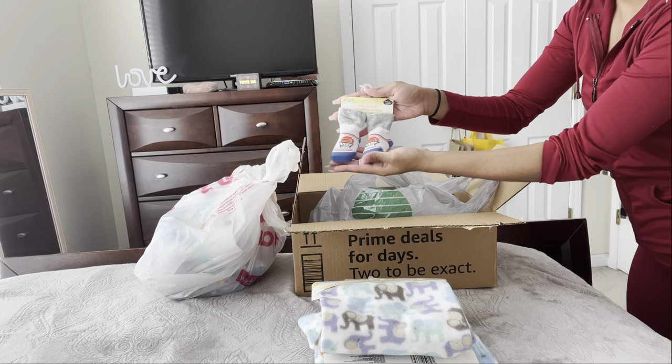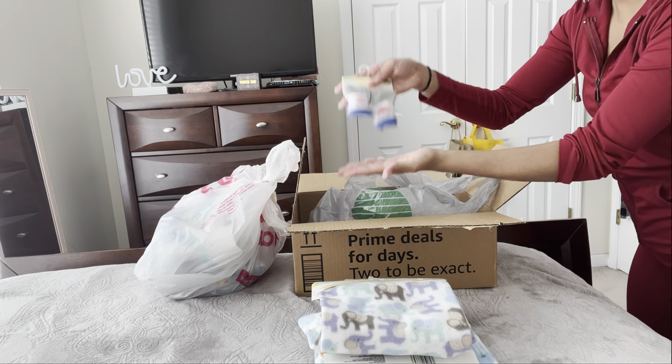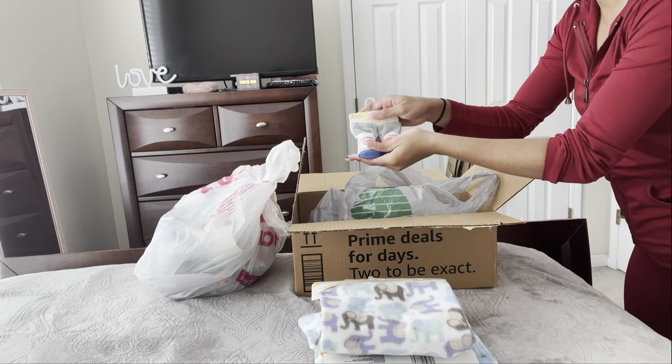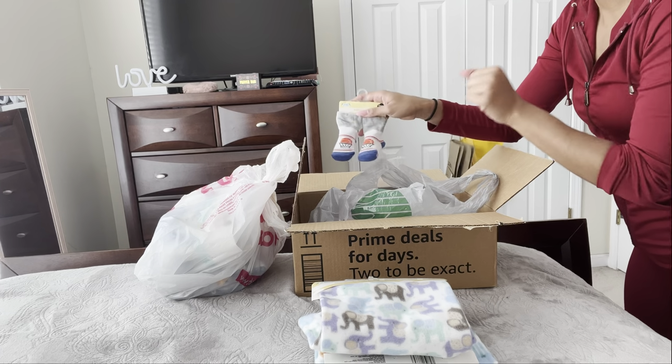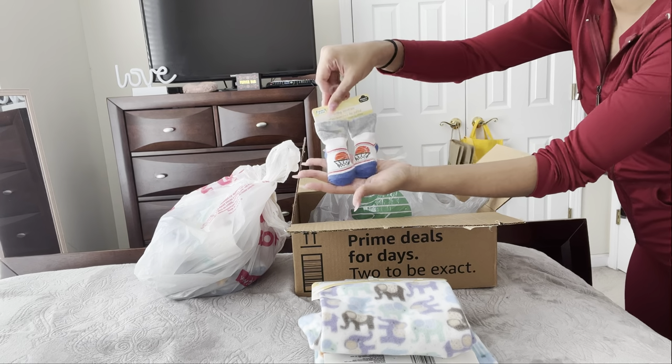I just got these little basketball socks, which are super cute. My baby boy has to have them because y'all know I love basketball, and both of them will be playing basketball, or one of them. So yeah, this is super cute.